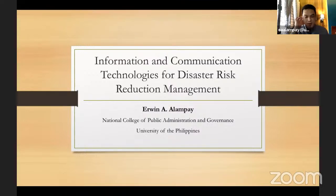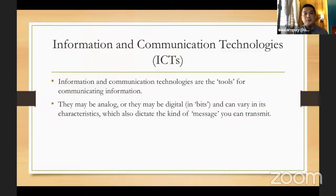Okay. So, kanina, Raymond talked about the use of social media and focused particularly on the COVID pandemic. Today, I'll talk more about generic use of ICTs, so it goes beyond social media. And then I'll talk about disasters in general. Also, I'll touch on the COVID pandemic as well. So, to begin with, we have to talk about information and communication technologies. Ano ba talaga siya? So the ICTs are tools for communicating information.